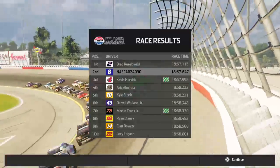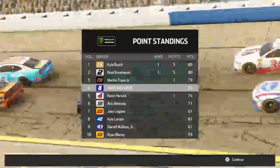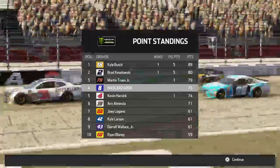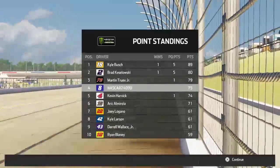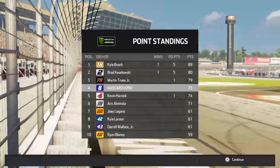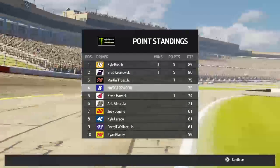Oh, darn, I should have won that race. I had a good car. A lot of traffic. We had that crash at lap 1, and immediately after that, I knew I had to put the power in and go for it, and I did. We're up to 4th in the point standings. I wish we were locked into the next round, but not yet.